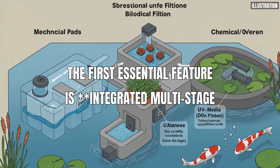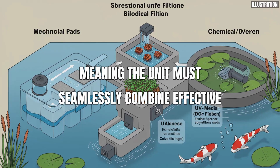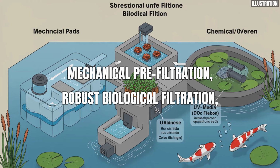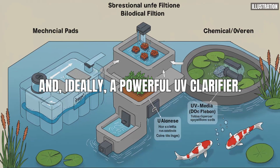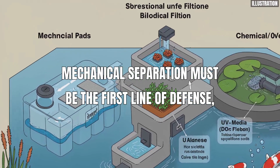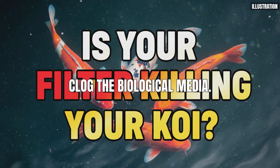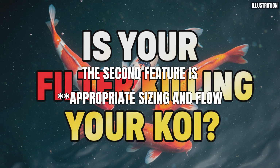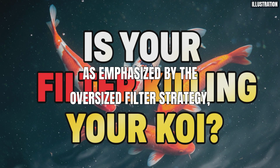The first essential feature is integrated multi-stage filtration, meaning the unit must seamlessly combine effective mechanical pre-filtration, robust biological filtration, and, ideally, a powerful UV clarifier. Mechanical separation must be the first line of defense, removing particulate matter before it can reach and clog the biological media. The second feature is appropriate sizing and flow rate capacity.